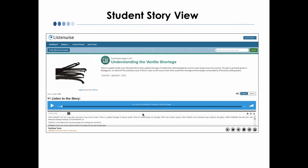They're going to see the story summary. They'll have the audio, and they'll see the transcript, interactive transcript, and related features, as well as the text help toolbar. So these are all default features included in the student view. But obviously, when you create an assignment for students, they will also see the resources you decide to include, like vocabulary or comprehension questions. But I'll show you how that will all function later on.